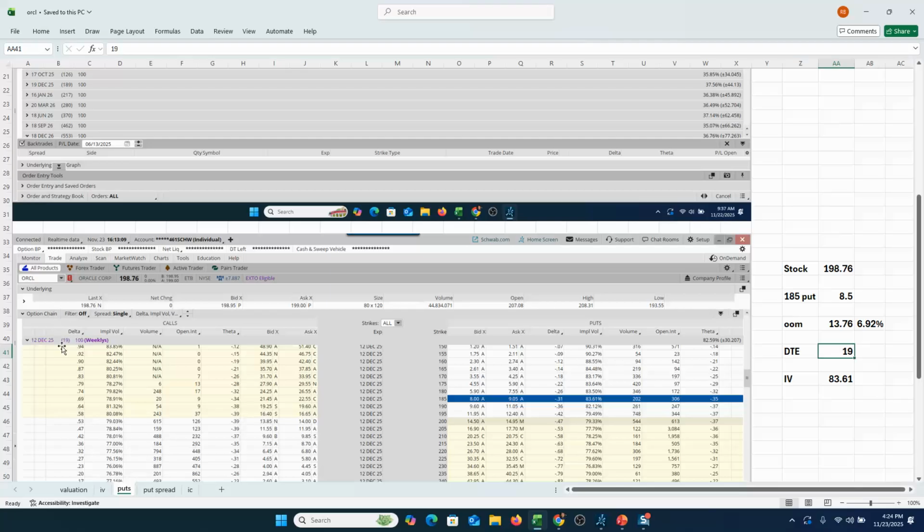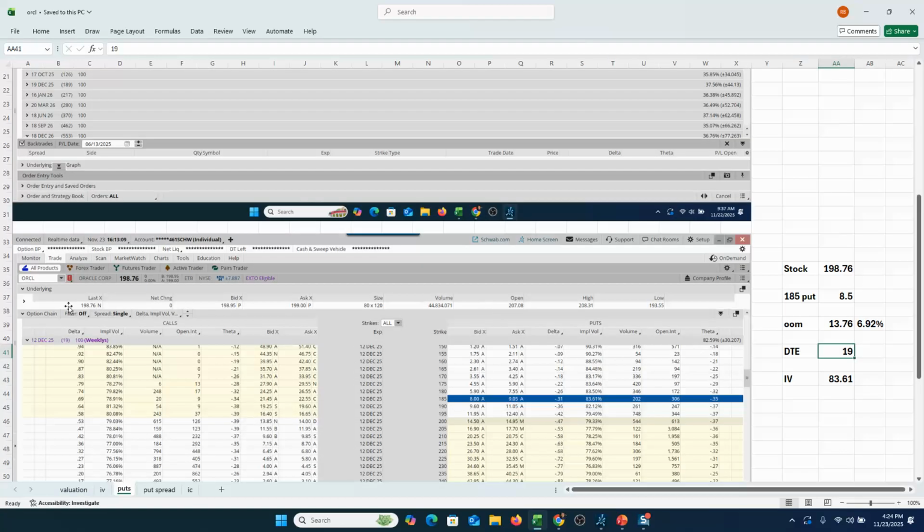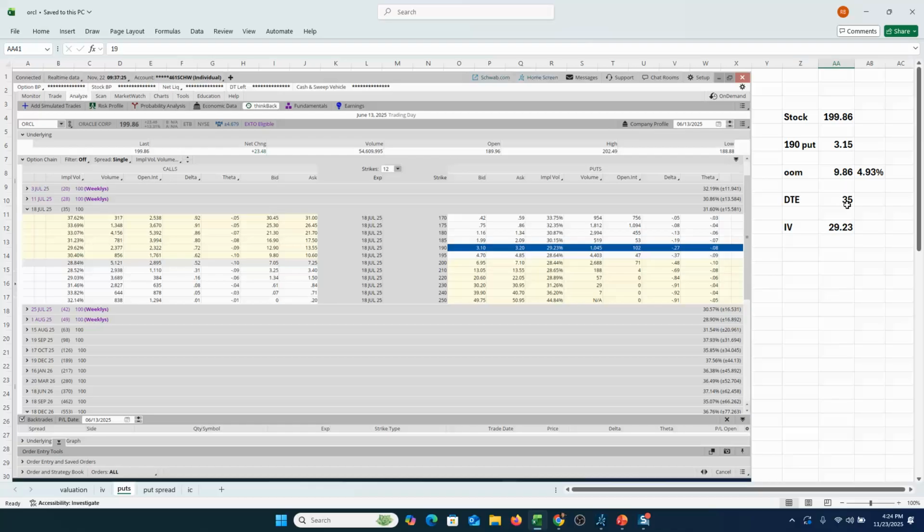And remember, we said earnings were coming December 15th. As we can see here, December 15th earnings, we want to stay away from that. So we went to the December 12th expiration. So we basically have 2 fewer weeks, which should make option prices a lot cheaper.